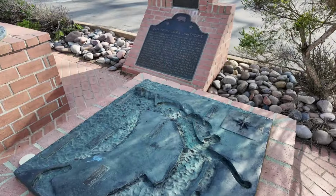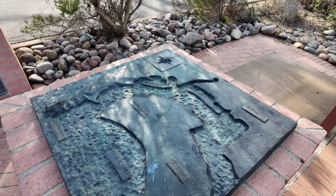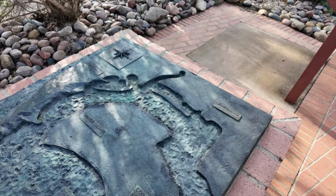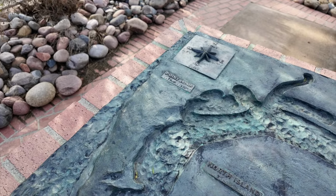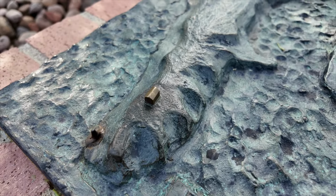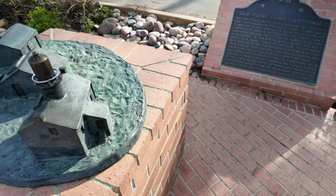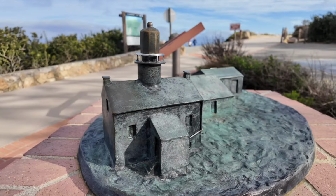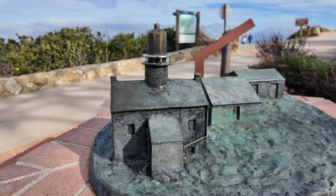And this is pretty neat. This looks like a metal depiction of San Diego Harbor. Here we see Coronado Island and North Island on that side where the Naval Air Station is. And over here is Point Loma. And to give you an idea of where we're at, we're all the way at the end of Point Loma, here where you would have the lighthouse. And they also have this metal depiction of Old Point Loma Lighthouse, as well as some of the outbuildings that were here, and in some cases are still here.